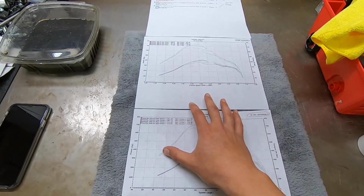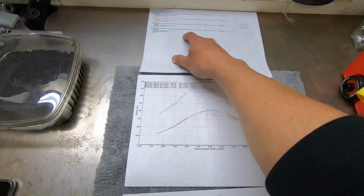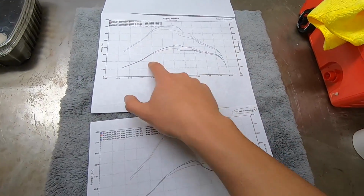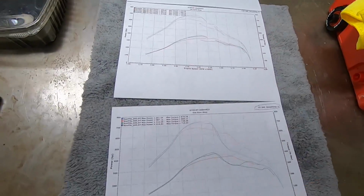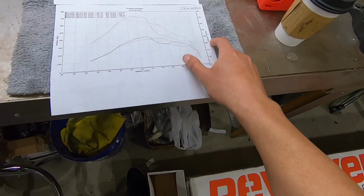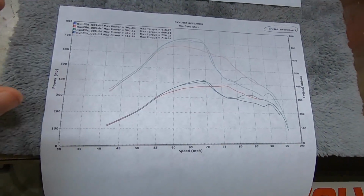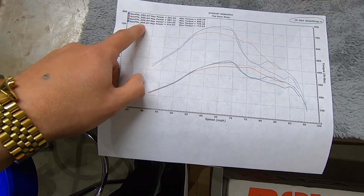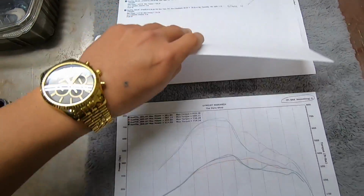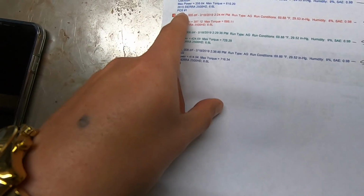Okay, we got 3 pieces of paper here. This is the stages that we were in. I will show you guys that. Here we got the horsepower, the foot-pounds of torque, and the RPM where we're making max torque or max horsepower. Same thing, horsepower, torque, but this one we got speed. So here, this was the number 1 we started with right here. So this run file here, I'll show you guys how we did it first. In this, we did position 1.